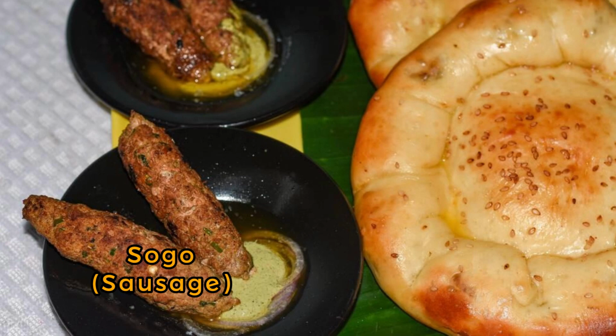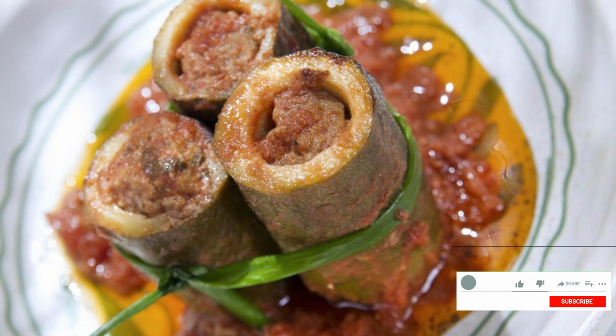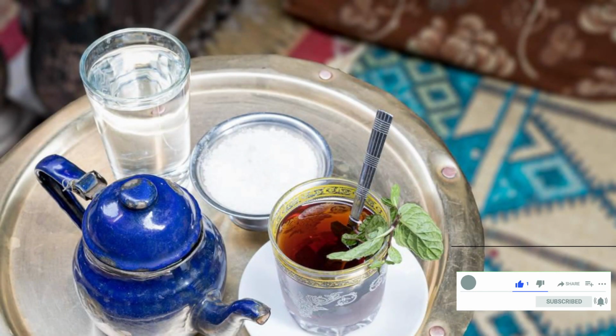More adventurous foodies should try mombar, stuffed sausage. After satisfying your taste buds, treat yourself to a delicious dessert at El Malki next door and conclude your meal with a refreshing mint tea from the cafe across the street.